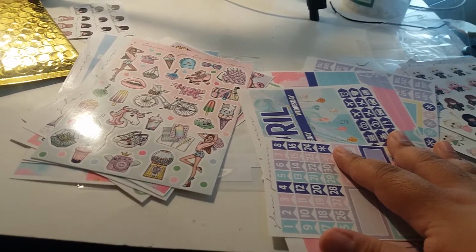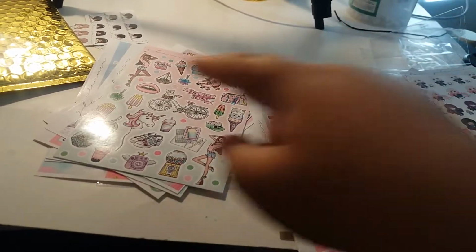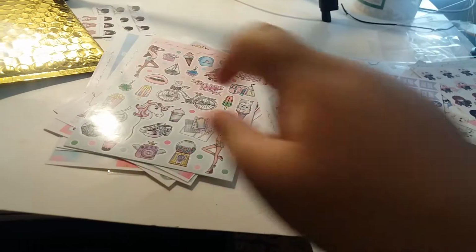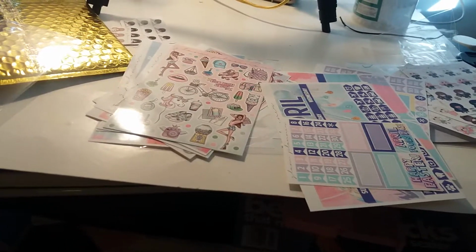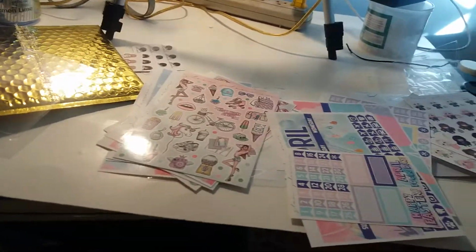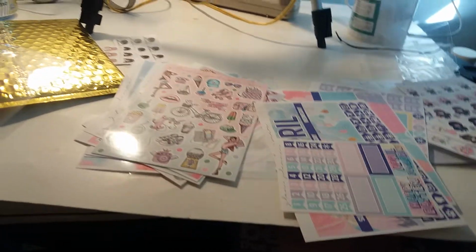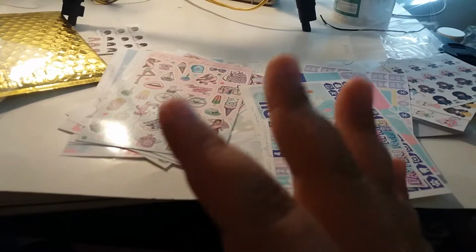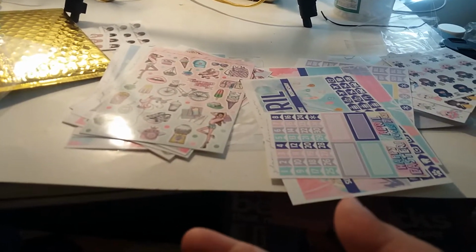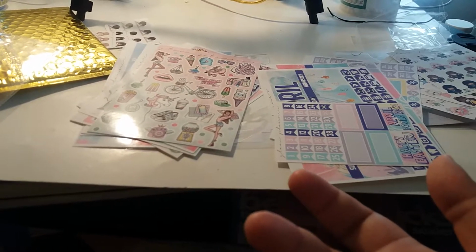Here is the full box checklist. Here is the double boxes, the appointment stickers, the half boxes. Oh wow. This is giving me flashbacks. Oh gosh. Look at this.